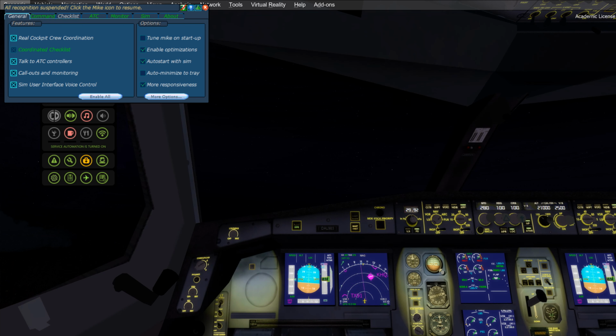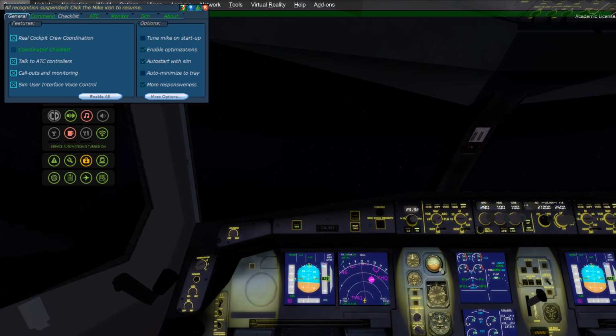Mesquite, Texas, United States. 4.0 nautical miles, 134 degrees. Delta 5591, climb and maintain flight level 330. Climb and maintain flight level 330, Delta 5591. Autopilot altitude, 33,000 feet.